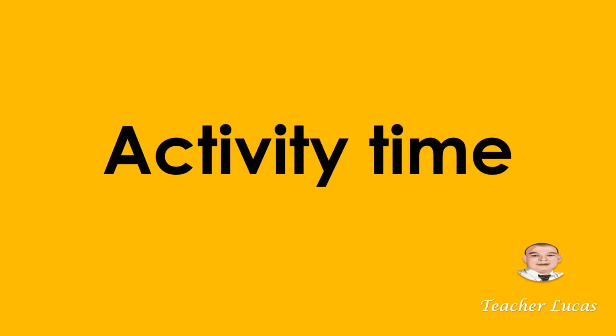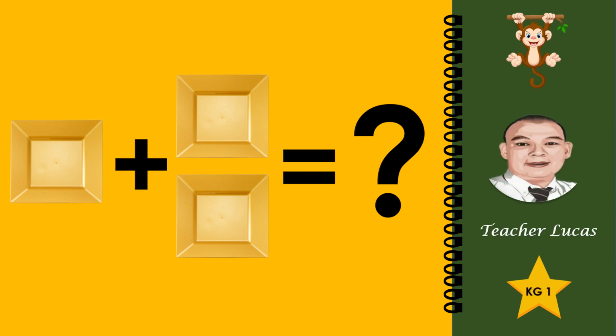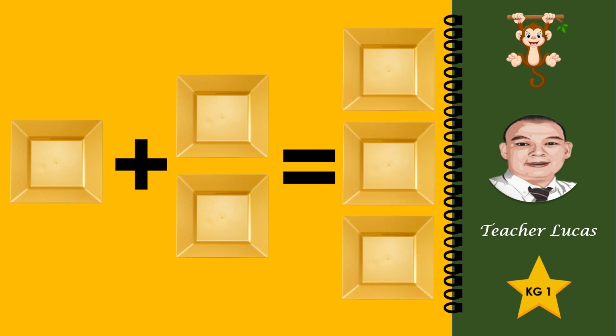Activity time. One plate plus 2 plates is equals. So, let us check what is your answer. 3. Correct. 3 plates. 1 plate plus 2 plates equals 3 plates.